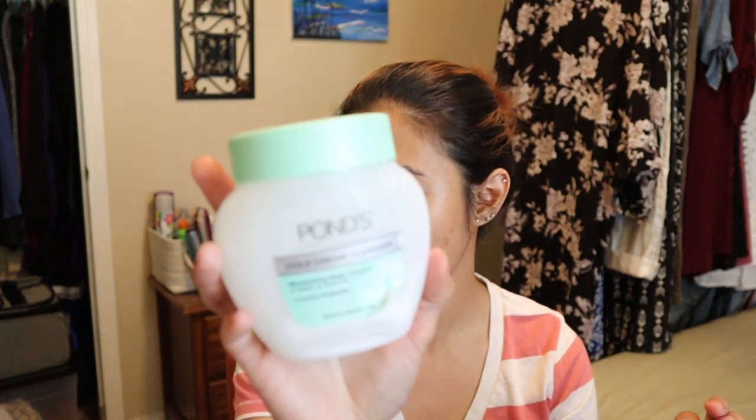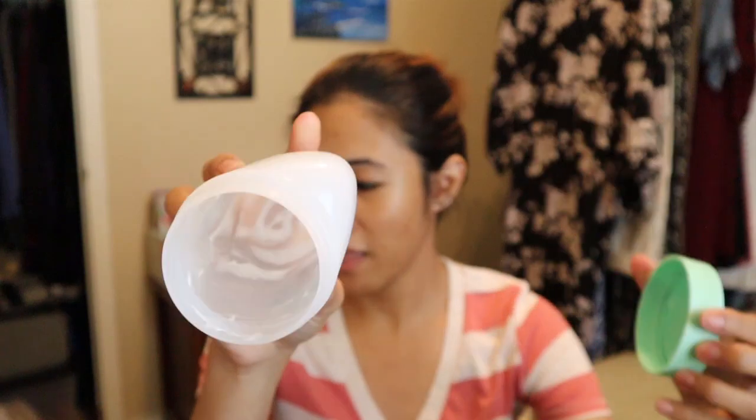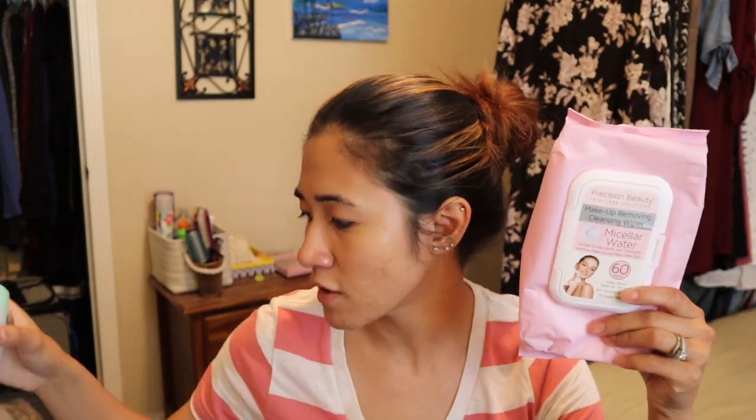At nighttime, I use this Pond's Cold Cream Cleanser. This is a makeup remover, and this is my second jar. As you guys can see, this is completely out. I use this to clean off my makeup. After my makeup is dissolved, I go in with a face wipe. This is another face wipe that I got from TJ Maxx. This is a makeup removing cleansing wipe.